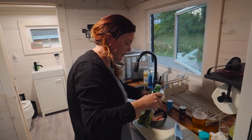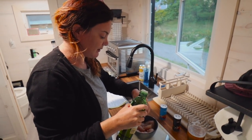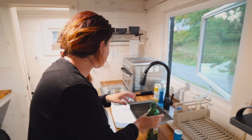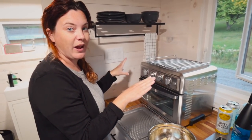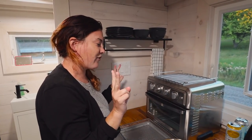In here, I'm getting our chicken ready for our chicken burgers. We're honestly just doing them out of chicken breast, but seasoning them. We're also doing something for the very first time. We bought this convection oven, toaster oven, also air fryer for this place. We've never done anything air frying before.